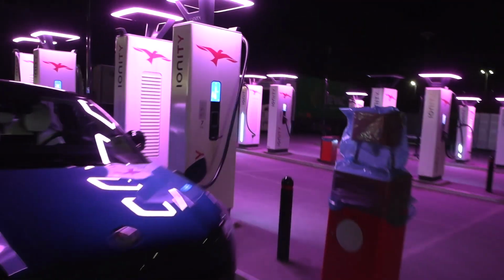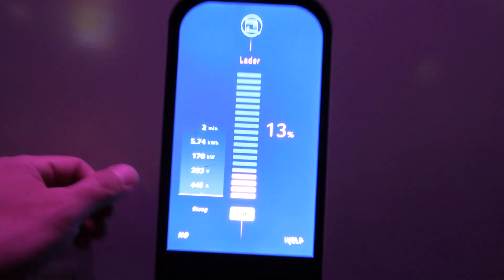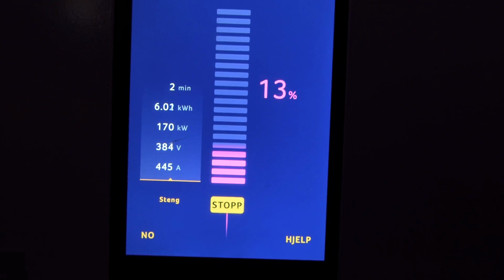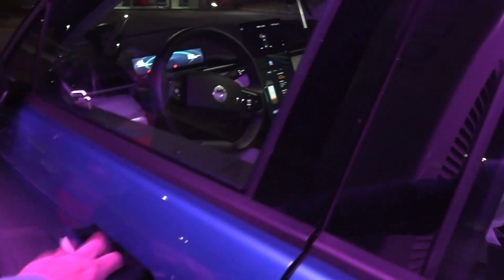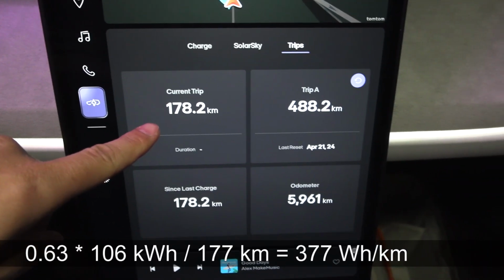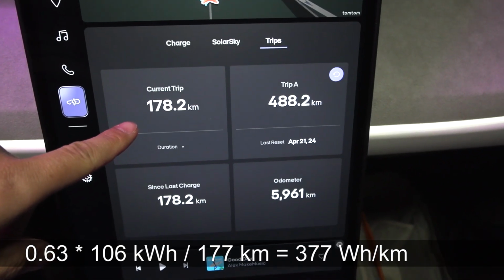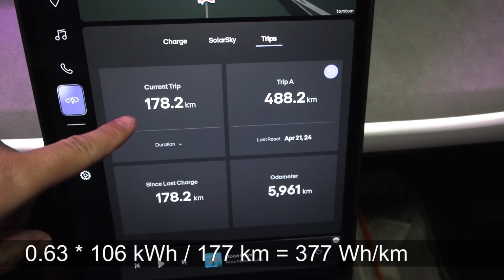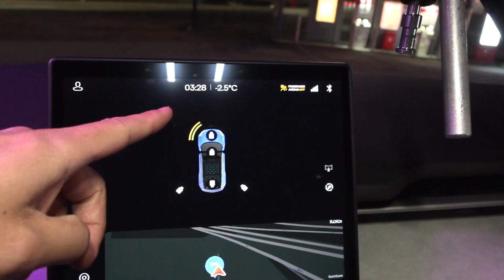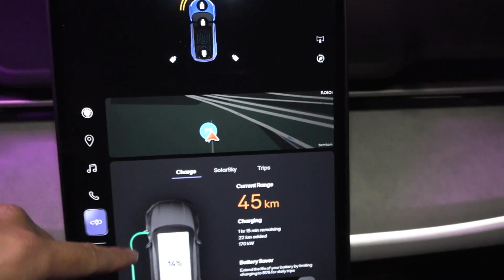Oh yeah. But okay, so we are here with the Fisker, and let me show you now. This is consistent. Look at that. This is Schnell, 170 kilowatt per hour. And then I have to show you guys, we spent 63% of the battery on the last leg. If you look here, it is correct that it is 177 kilometers. I calculated that we consumed 377 watt-hour per kilometer. What the heck is going on here? It is not that cold outside. Why is this car so thirsty?